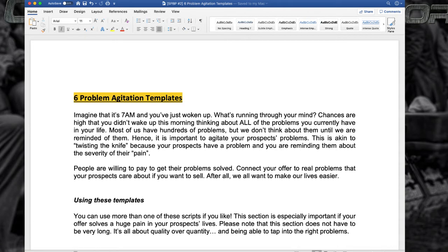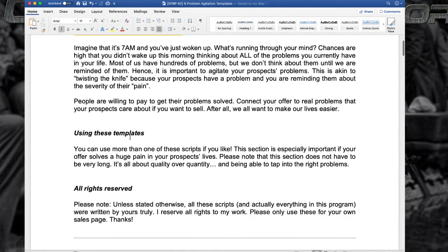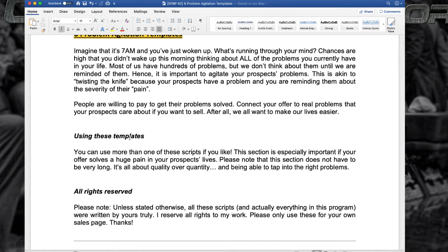Perfect. Oh boy, this is really great. I love these systems when they work. Okay, so we got the problem agitation template. This is a roadmap. I'm gonna get this to you.